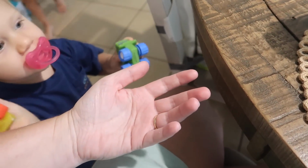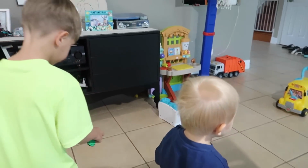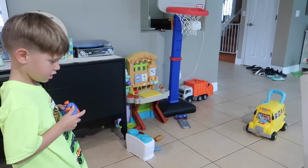What do you have? Oh, your cars. Thank you. You want to see it, the sports mode with the donut? Yeah, let's look. Whoa. Doing spirals. Yeah. That's cool.